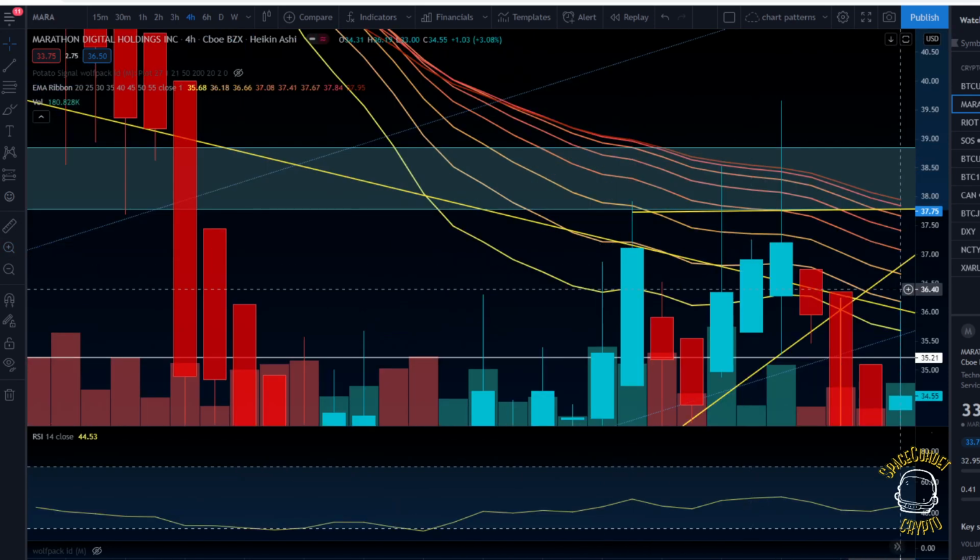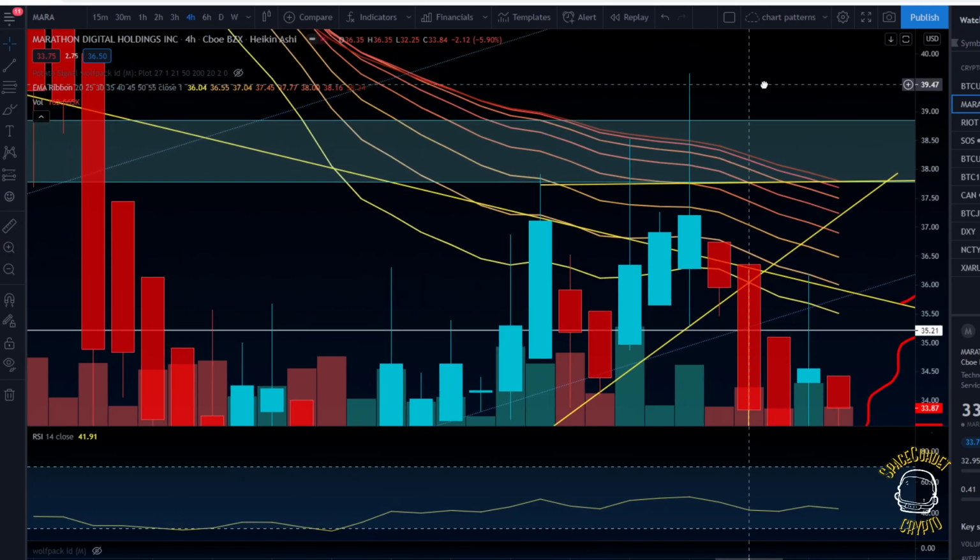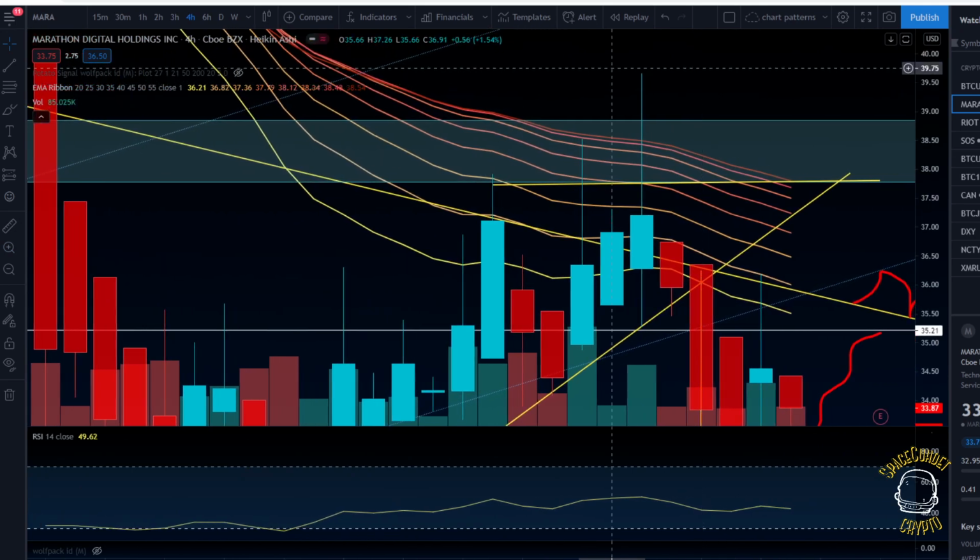For those of you that are new, I also do some TA lessons here, just quick ones, but I might make some videos separately just on them. Just for those that don't know, this green candle here, we opened at $36. We came all the way up to $39, and then the price got sold, so we ended up closing at $37.21, and this was all happening on the 4-hour chart. So within 4 hours, we opened at 36, went up to 39, and closed at 37.